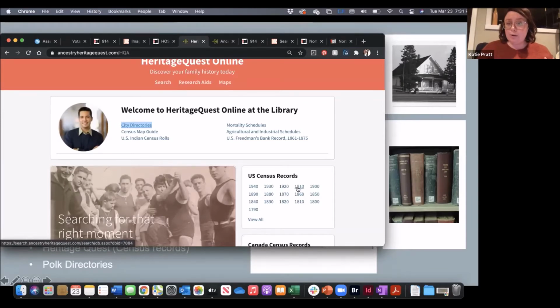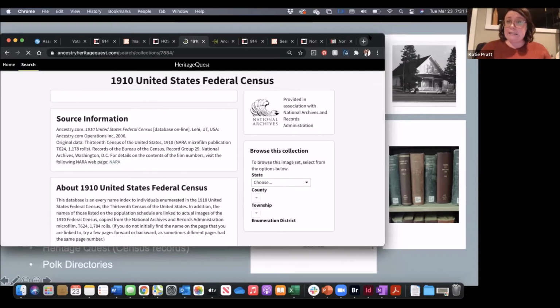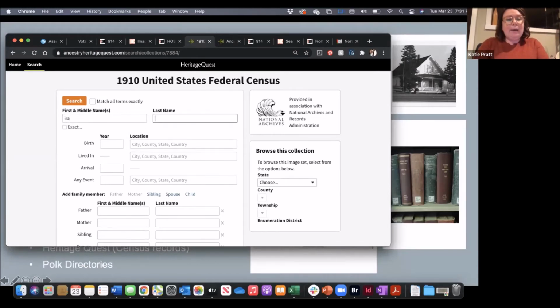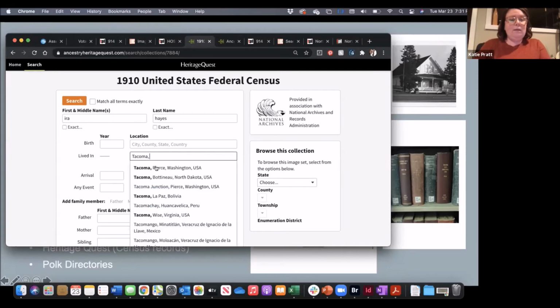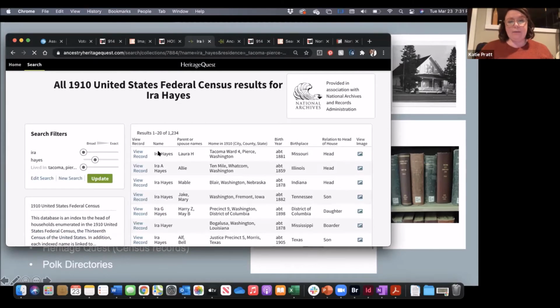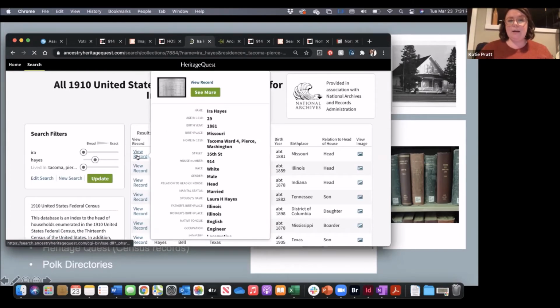So the first homeowners that we saw on the building index page were the Hayes family. We can look them up in the 1910 census because it said that they lived there in 1908, and in the research I did, I know that they still lived there in 1910. So we can look up Ira Hayes in Tacoma and see what pops up. And great, so Ira and Laura Hayes.